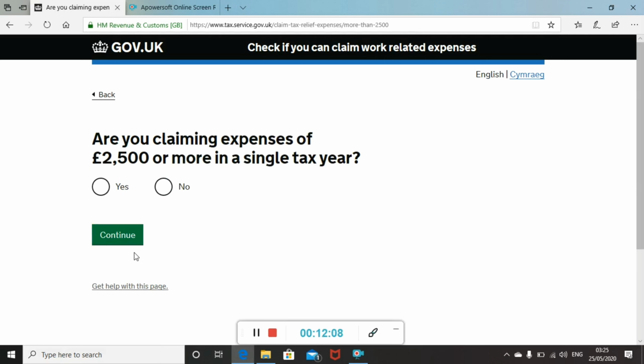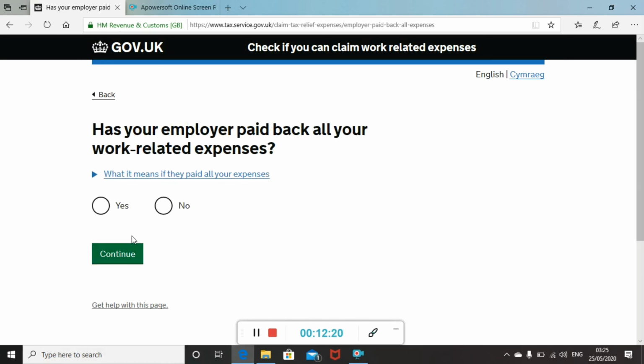Are you claiming expenses of £2,500 or more in a single tax year? Again, if you are, you need to do a paper form. So for this example, we'll say no. Has your employer paid back all your work-related expenses? If they've paid back part of them, it's fine, you can click no. But remember, if they've paid back in full these expenses, then you cannot make a claim for them.